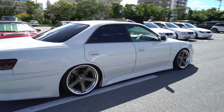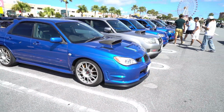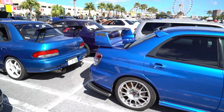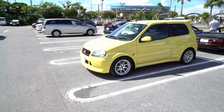Mark II on the Works Easts. I saw him at Family Mart actually. Super cool guy. Let me take pictures of his car. Got the blue STI carbon fiber scoop. Aftermarket blade. Diffuser. Man, there's so many cars. Oh my goodness. Can't leave out the Suzuki Alto.